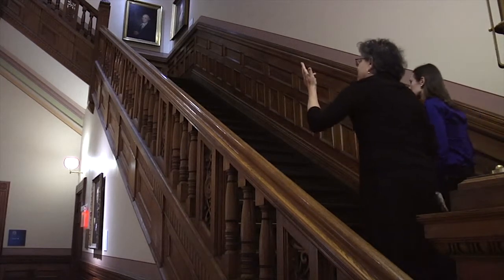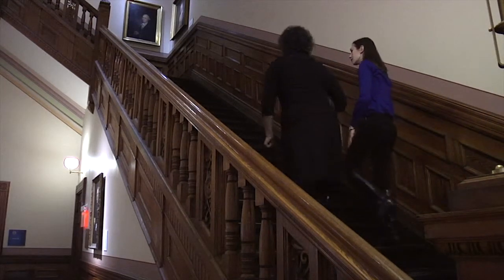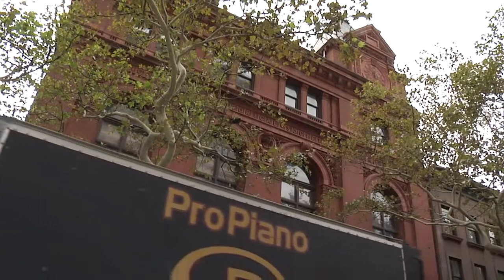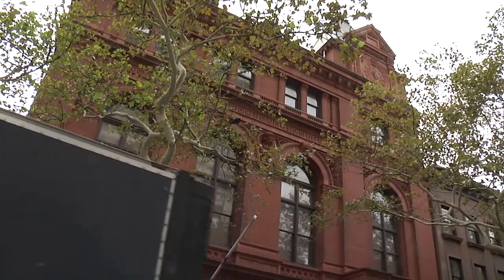The Brooklyn Historical Society will be open to the public from noon to 5 tomorrow. There's also over 300 other sites that are taking part in Open House New York. You can find the full list online at ohny.org. Reporting for Currents from Brooklyn Heights, I'm Katie Breidenbach.